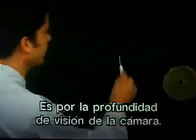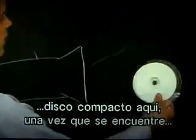Both were in perfect focus. That's because of the depth of field of the actual camera, if this is the video camera here and the light is coming into it. What is known as depth of field is when a lens focuses on an object. Say we focus on this CD right here, this compact disc.